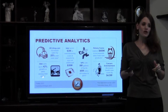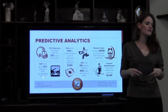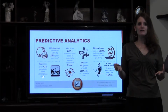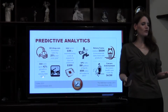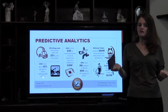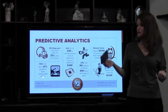But in fact, Target has created a fairly accurate algorithm to predict when a woman is pregnant. This is based on when a woman buys specific items in proximity to buying other specific items. This is an example of predictive analytics, which is defined as the practice of extracting existing data to uncover patterns that can then be used to predict future behavior.